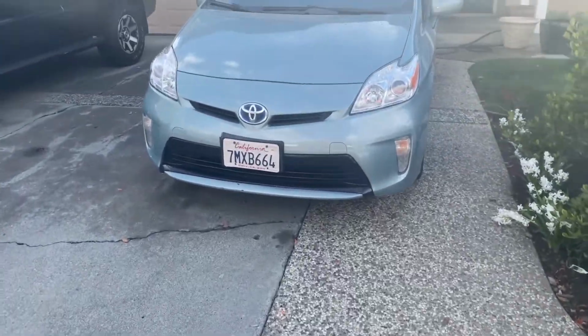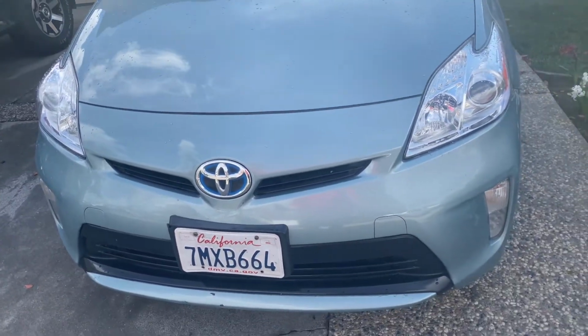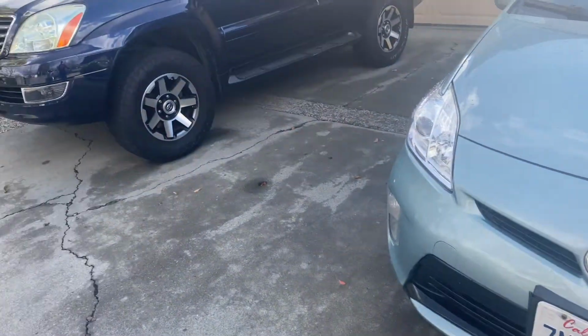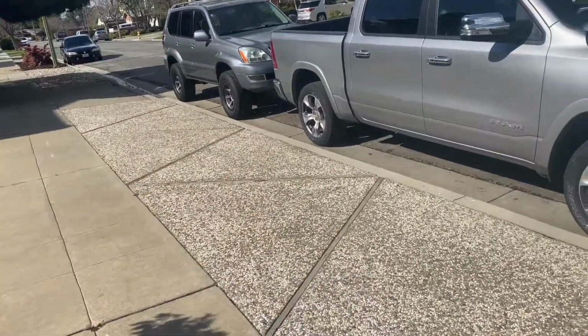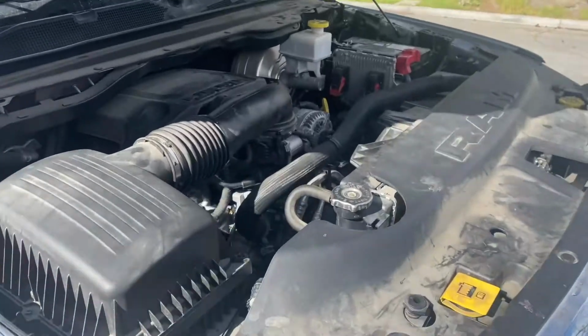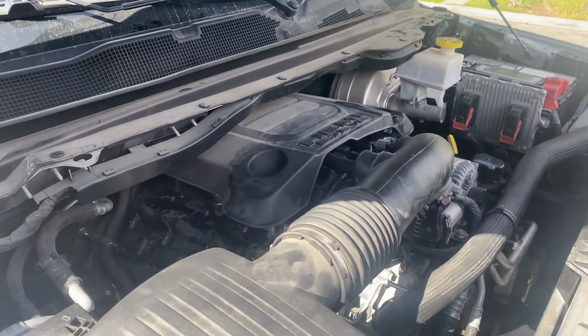I mean, this is what he's getting to replace it: a 2015 Prius with 155,000 miles on it. The thing drives like it has 30,000 miles on it. This Lexus has 192,000 and still drives great. That other Lexus has 205,000. All original engines. This brand new car with 30,000 miles losing an engine is just absolutely ridiculous.